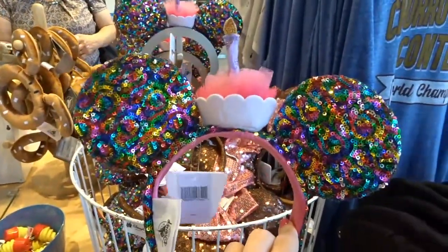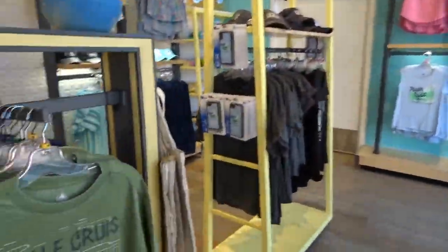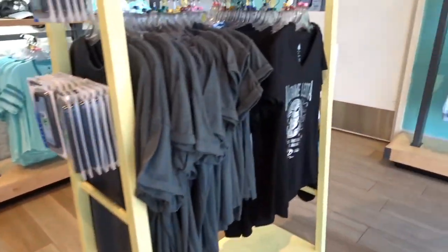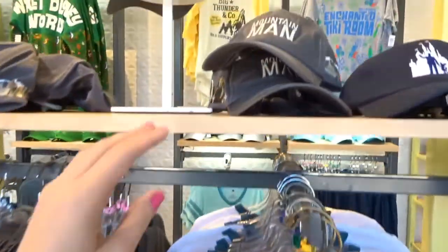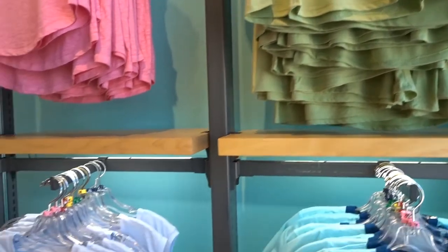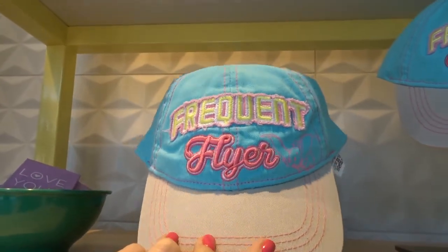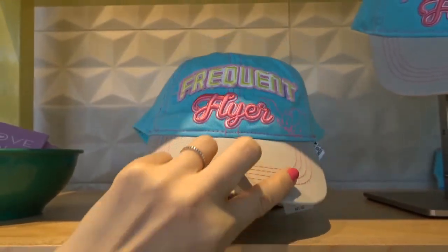There's birthday mini ears. Mickey Premium Bar mini ears. Cool looking shirts over here. Jungle Cruise. Madame Leota. Some hats too. Oh, Mr. Toad's Wild Ride shirt. Wow. Oh, it's this frequent flyer. That's cute. It's $28.